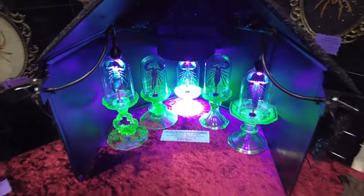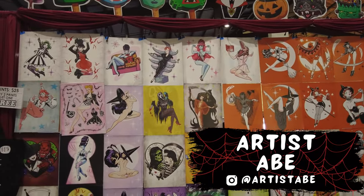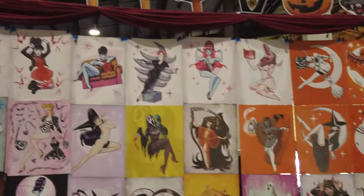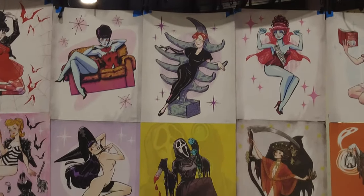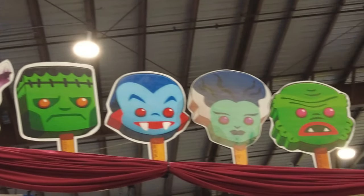So an interesting take on some art here in the vein of like the pinup girls of the 40s, 50s, and 60s. Interesting, I actually like it. Oh, look, it's Catherine O'Hara's character from Beetlejuice. I'm actually more intrigued by the palette shapes right there of some of our favorite movie monsters.